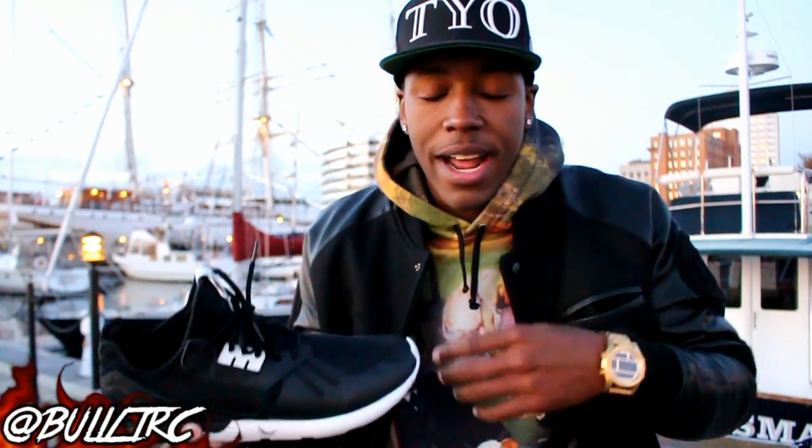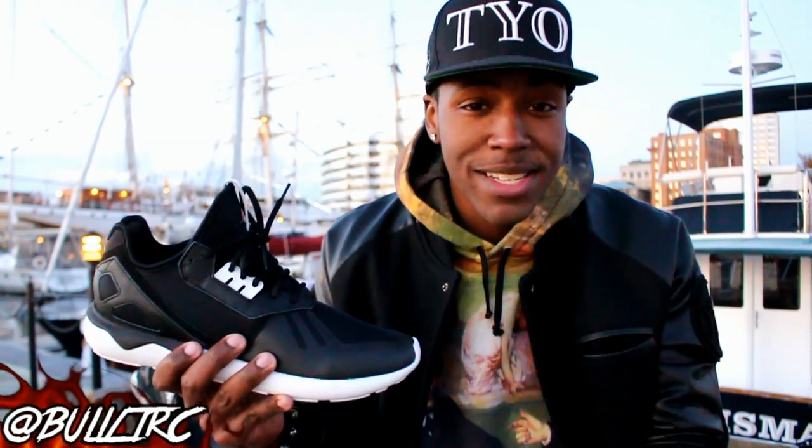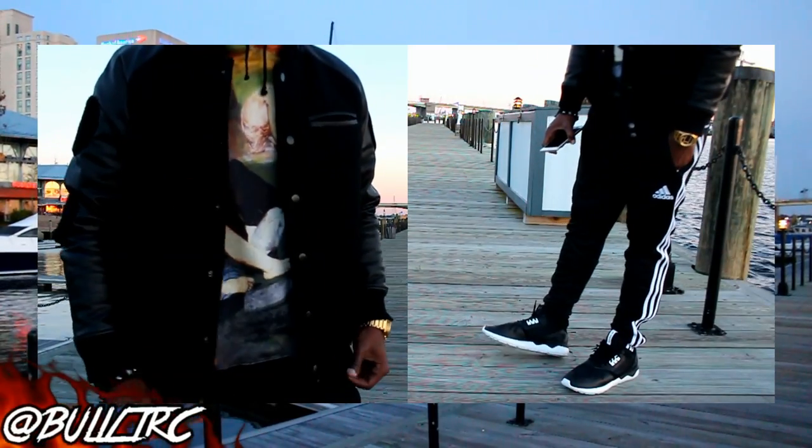It would even go with this jacket. I kind of threw a fit together for you guys just to show you. And I know a lot of people are going to ask about those pants I'm wearing in the fit, the Adidas Tyro pants, and I got mine in size medium if you guys didn't know that fit wise.